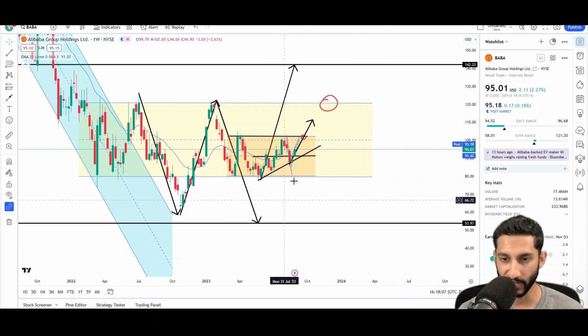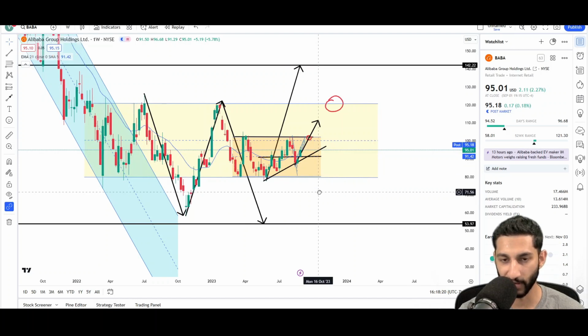However, the higher and higher we go, the more it looks like this $54 target will not be obtained because the bears tried multiple times to reach it and they can't even get price back down to the $80 level. So again, that's showing signs of strength in the market.